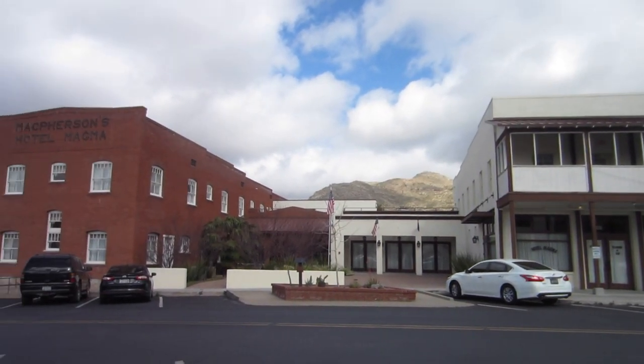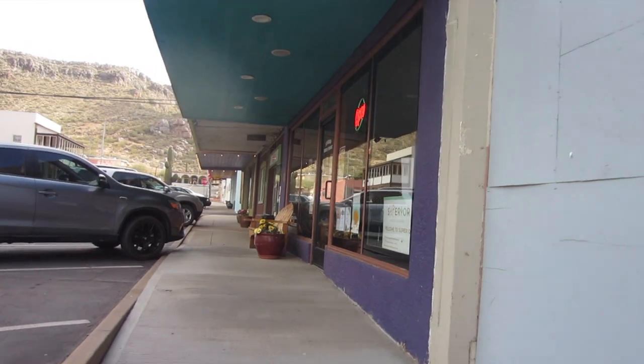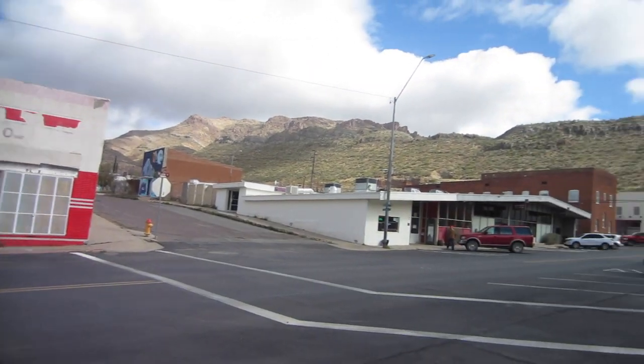Pickett Post Mountain is located in Superior, Arizona. Home to 3,000 people, Superior was founded as a mining town.